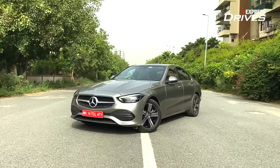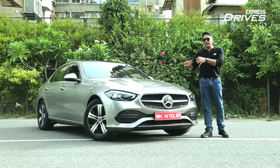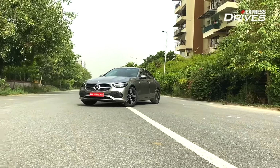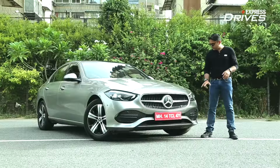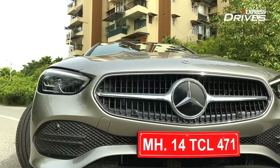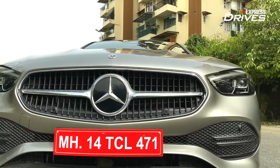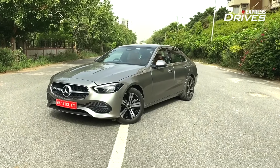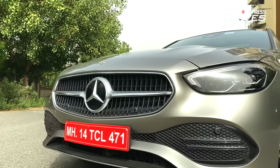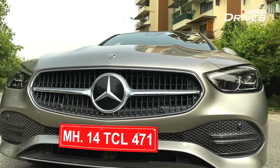Like most generations, we have seen that the styling elements trickle down from the S-Class, and in the case of the new C-Class, it's a bit of a mixed bag. It does have the design elements from the S-Class, like the sweeping LED headlamps, but the front grille is very different. It is more inspired by the AMG trim, which has the three-pointed studs, but in this case it's just a black front grille with a thick chrome line. Now it's a lot smarter, it looks a lot sleeker, but hey, that is my opinion.